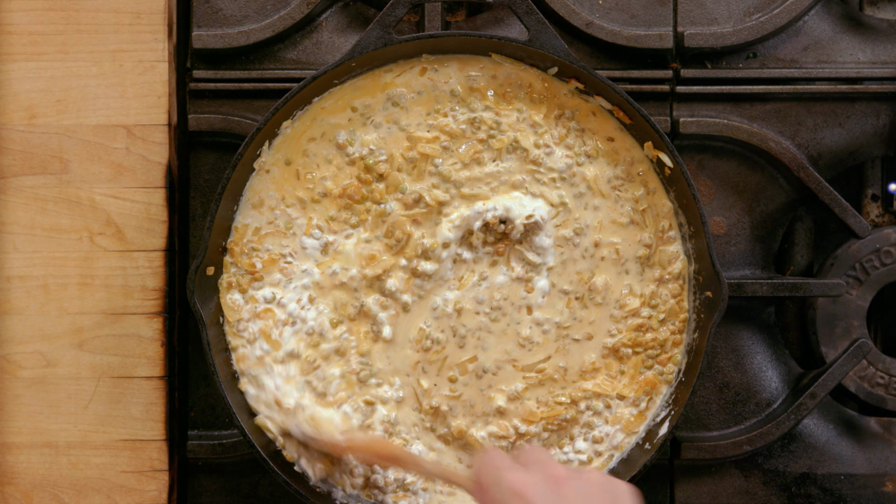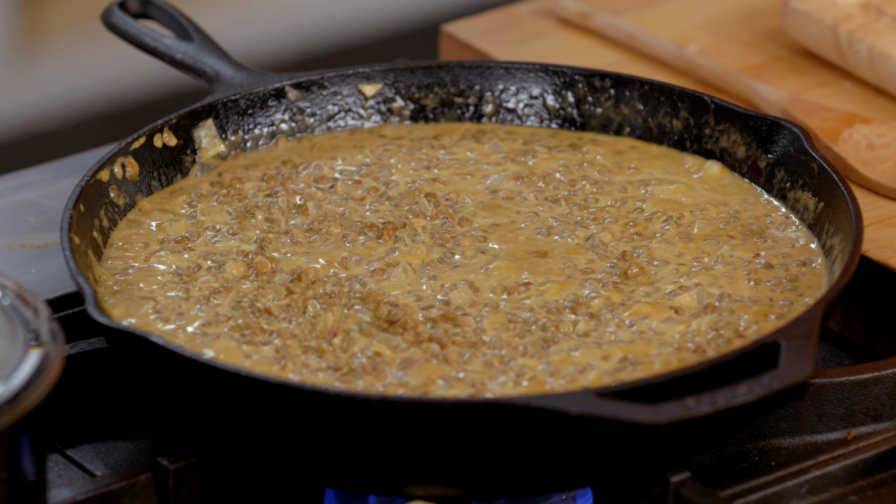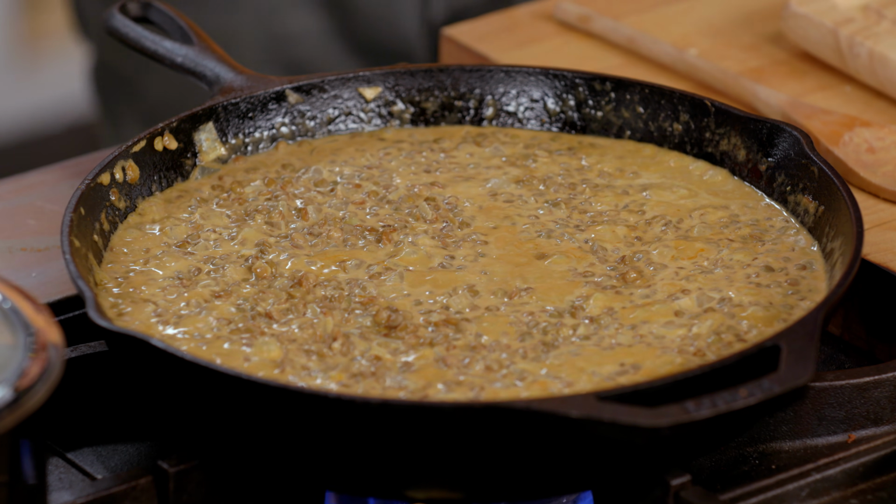We're gonna have a creamy, delicious dish without dairy. Let's bring this to a simmer. 15 minutes later, you can see that the lentils have started absorbing all of the flavor and moisture of the coconut milk. That's pretty badass.